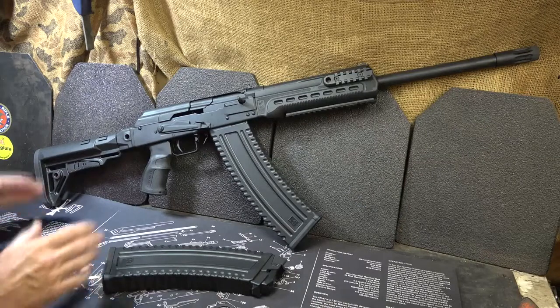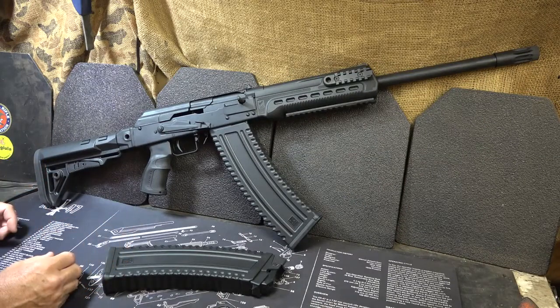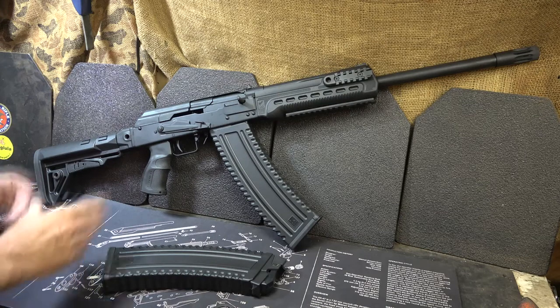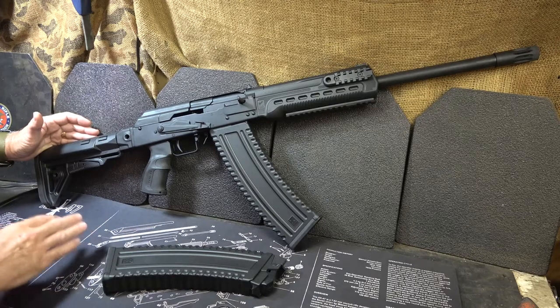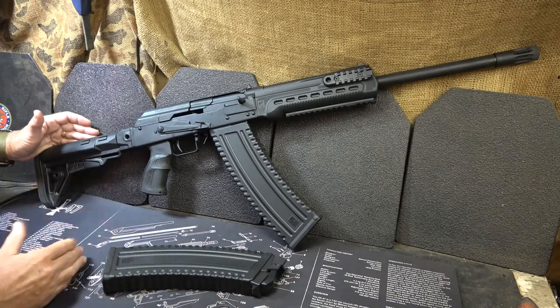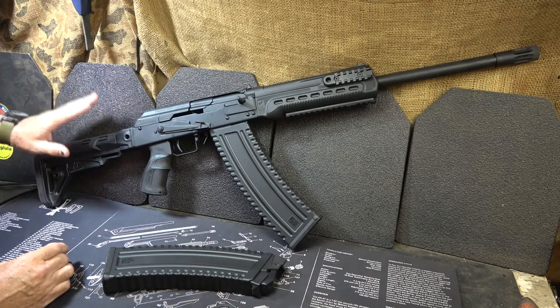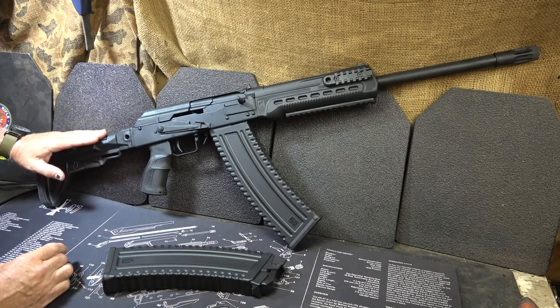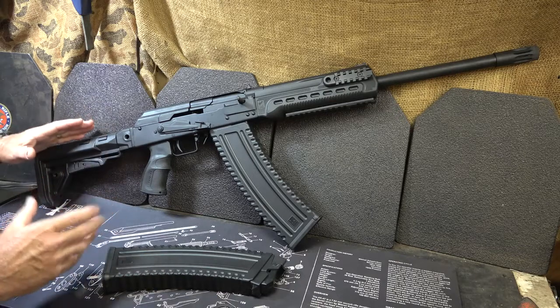Now the word that comes to mind with the KS-12T tactical shotgun is that it's intimidating. It's already got that classic look of the AK-47. All the controls are the same. There are some differences. We're going to take a look at it. But overall, if you're used to shooting AK-47s, you're going to feel right at home with the KS-12. And even if you're not, this is a really incredible shotgun system.